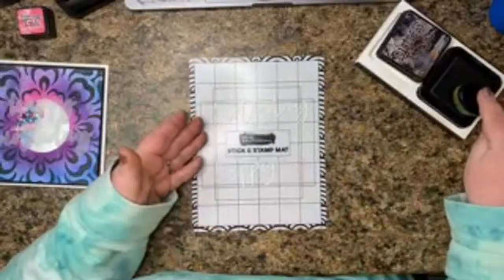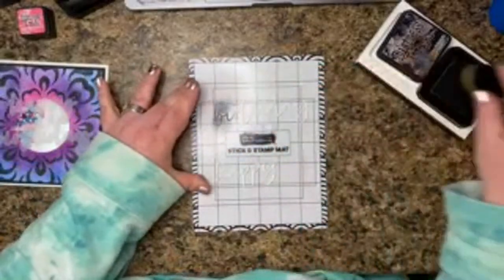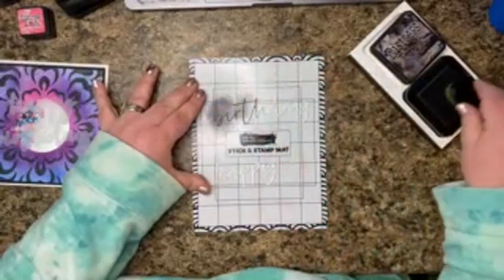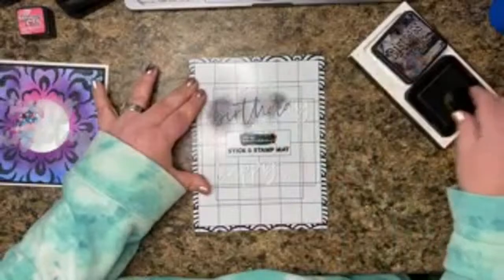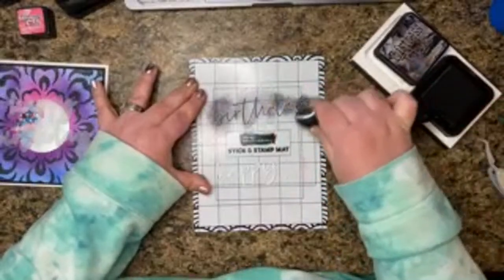Okay, so now, like I said earlier, I did these white because I really wasn't sure what color I was going to want to do. So now they're here, ready for me to just ink up in black. Right, look at how easy this is. Game changer, y'all, I'm telling you. Game changer.